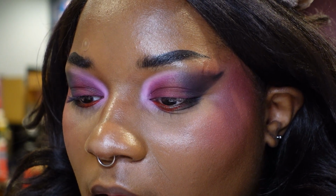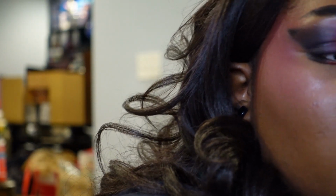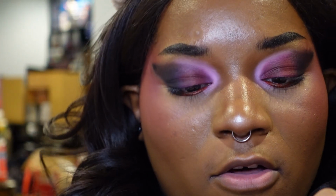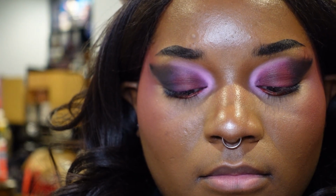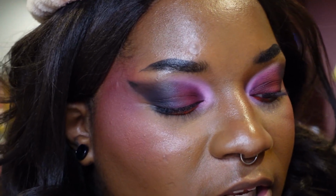Okay, so now I am going to try and add some of this e.l.f. glitter with another paintbrush. Actually, let's try this small one. Let's try that one. This e.l.f. glitter is in the shade Disco Queen. This is what the doe foot looks like. I don't like the doe foot at all. But whatever.